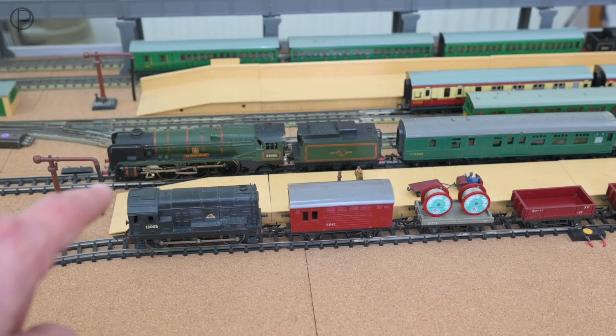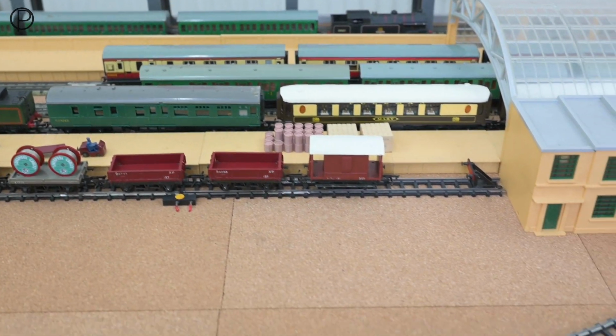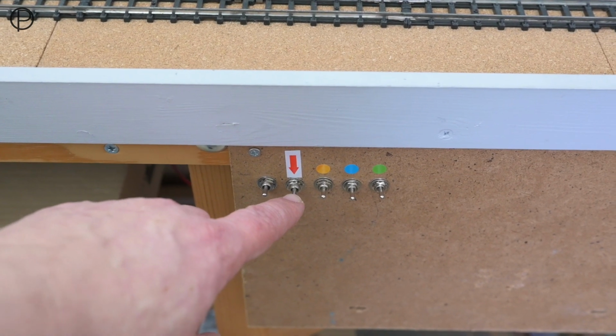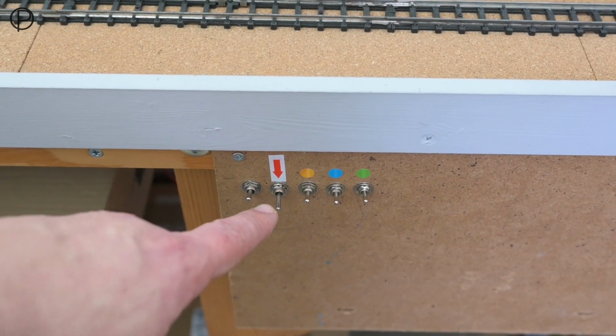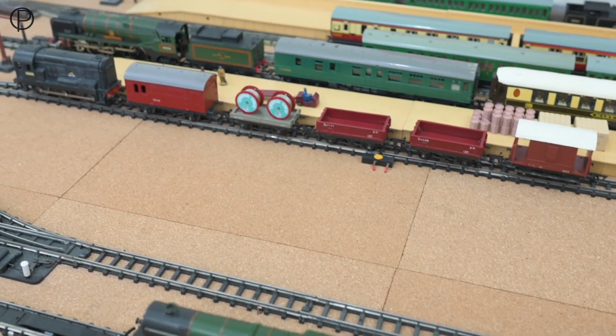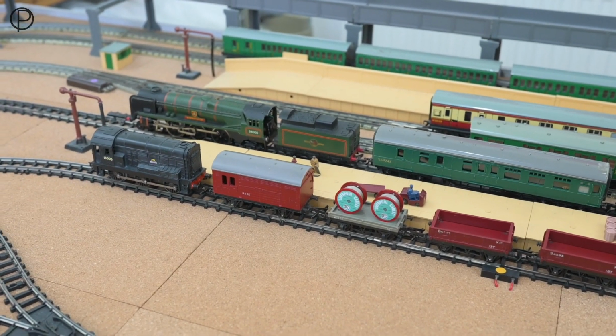I'm just going to isolate the Barnstable on the 2 rail there. I have also just installed these switches temporarily on here. So this is the station. This will isolate the station. So we should be able to use the rest of the railway with the Barnstable staying put now.